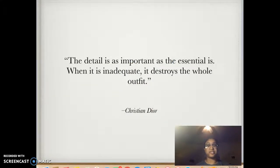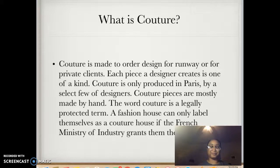A well-renowned couture designer named Christian Dior once stated, "The detail is as important as the essential is. When it is inadequate, it destroys the whole outfit." In this presentation, I'm going to be discussing the preparation of the dress, then the building of the dress, and then finally the construction of the dress. But first, I want to explain what couture is.